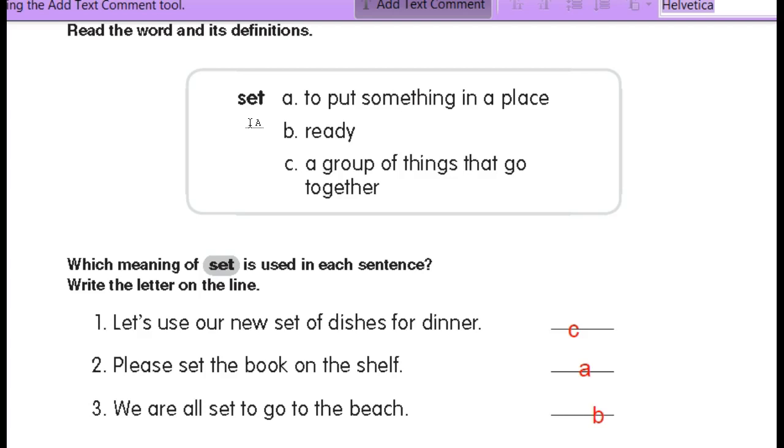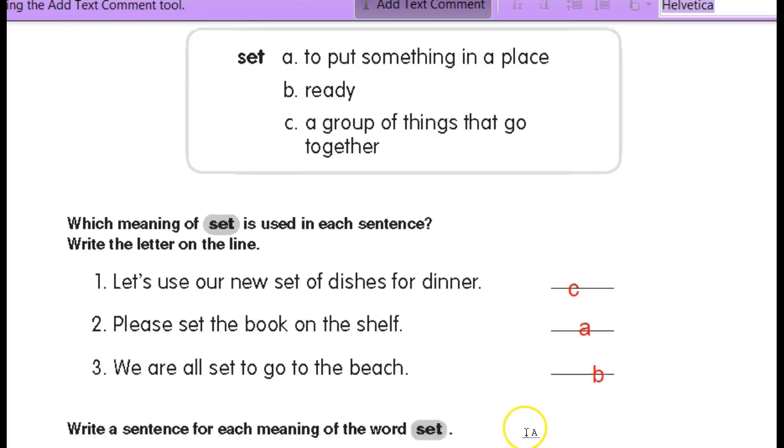Set can mean ready, like when you say get ready, get set, go. Or it could be a group of things that go together. So like little figurines or something that all match. So let's figure out which one of these definitions follows the sentence. Let's use our new set of dishes for dinner. So that's going to be a group of things together. Please set the book on the shelf. That means putting it in a certain place. That's going to be A. We are all set, which is going to mean ready to go to the beach.